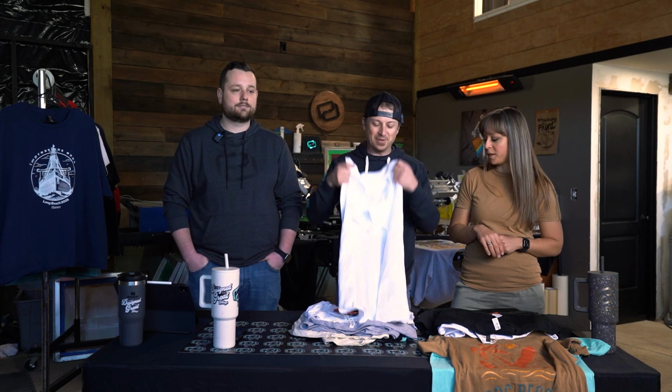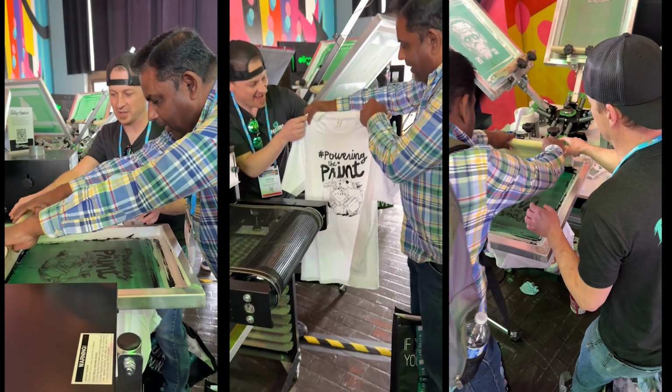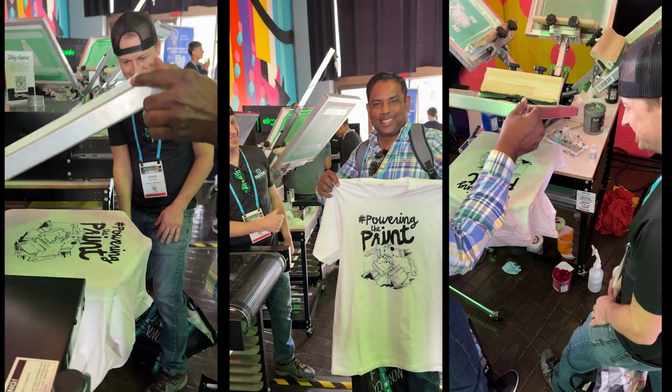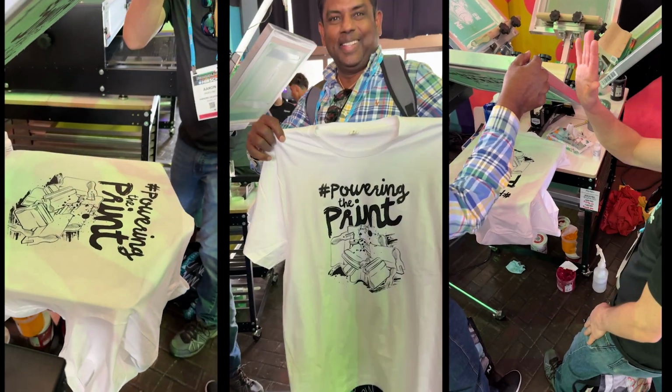And another thing, I got to hang out with first-time screen printers, coach a few people on how to screen print, and that just brought me so much joy. That was a blast. Thank you.